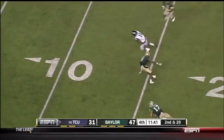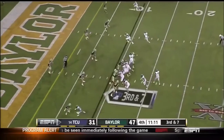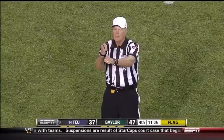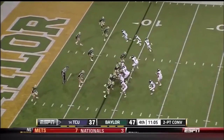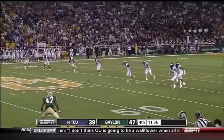Paul Hall. Look at the time he has. Gets a completion. Sky Dawson. Shake and bake. Loses his helmet. Only brings 4 to the end zone. Boys, touchdown! Personal foul. Hands to the face. Number 49. Make it a one possession game. False start. Offense. Here's Casey. Boys!